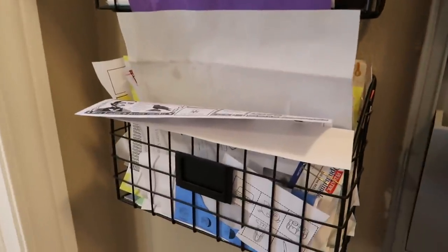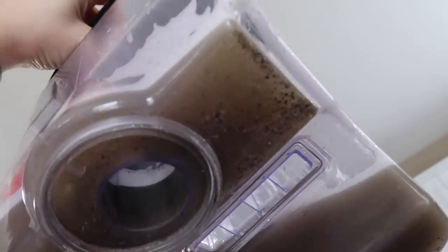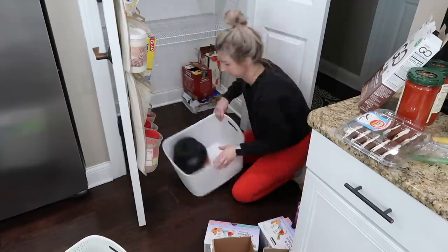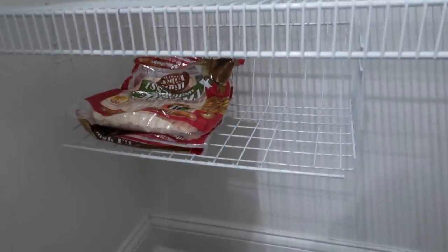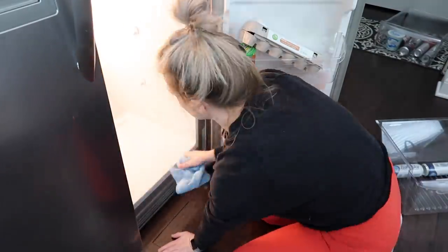Make sure you guys stick around because I'm going to be showing you a grocery haul here soon. I'm going to be showing you a really cool organizing solution that I got for my pantry to create more space in there. I'm also going to be deep cleaning my rugs because they were filthy from the winter with my carpet cleaner, doing a lot of laundry, decluttering some paper clutter, and then other drawers in the kitchen. So a lot more, so stay tuned.